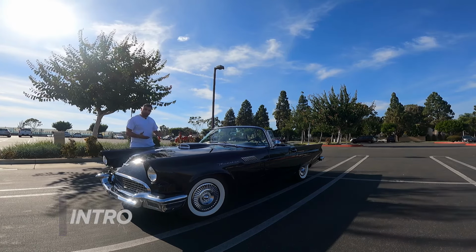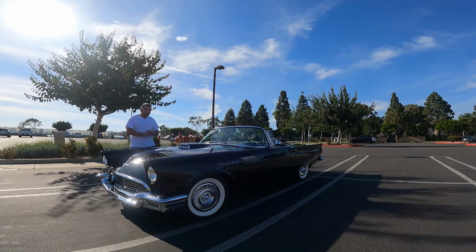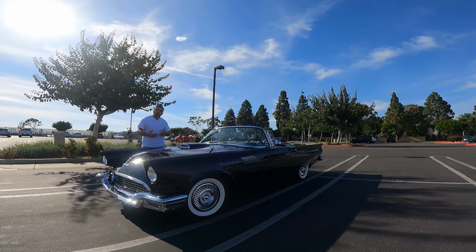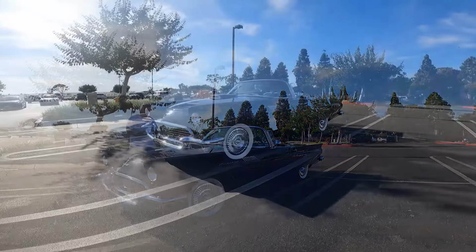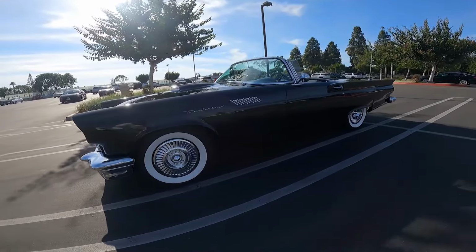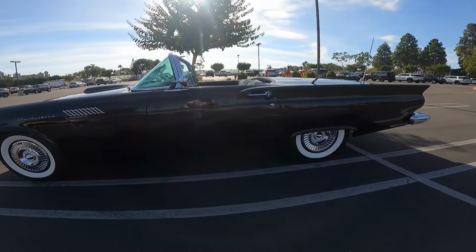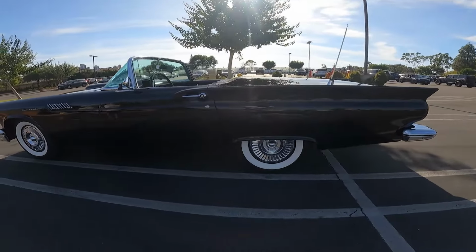I am going to be talking about a very special American classic car. This is a 1957 Ford Thunderbird. This car is what started it all for Ford in the sports car category, and it was basically Ford's answer to Chevrolet Corvette. Today we're going to be talking a little bit about this beautiful and classic 57 Ford Thunderbird.